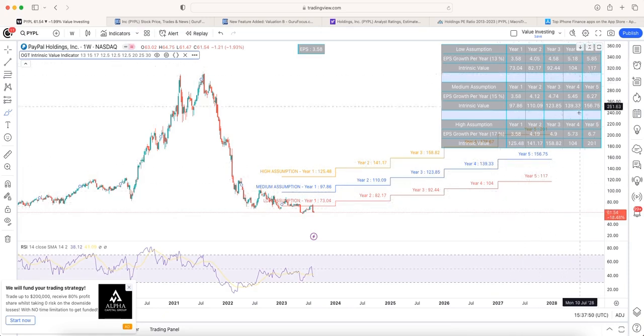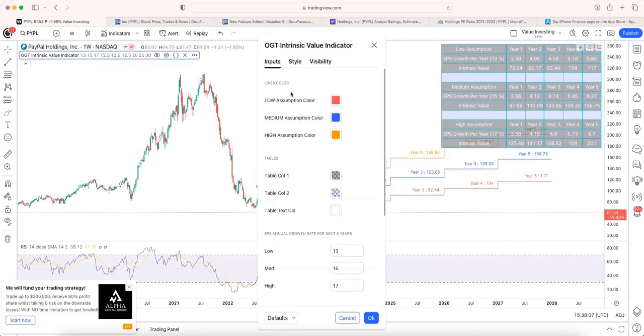And then what it does is it takes into account your 12.5% and works backwards all the way to year 1 to give you the current year 1 intrinsic value of $73.04. Again, this is very high level. I'd go into a lot more detail with the maths behind it, but I don't want to get bogged down with that in this video.